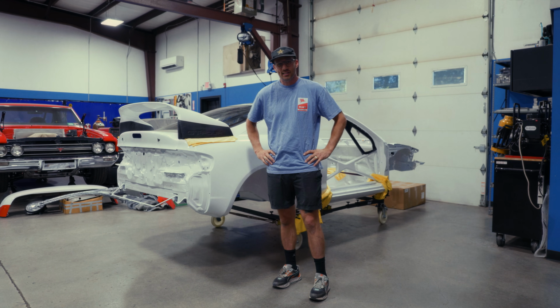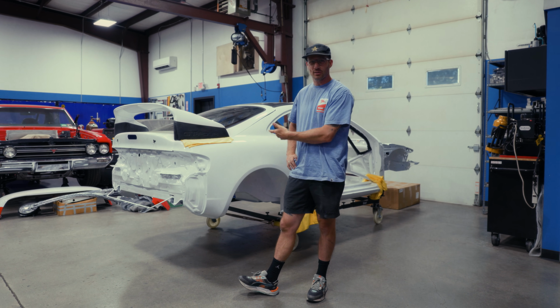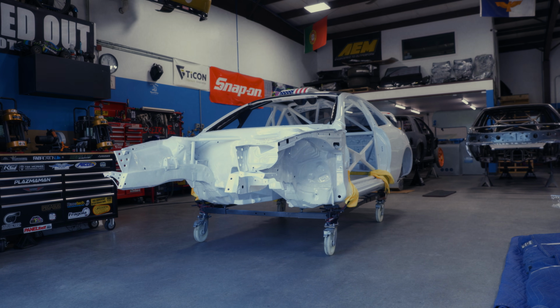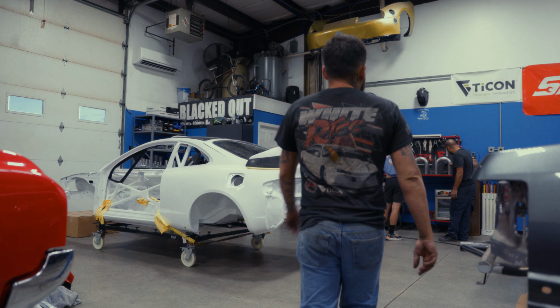All right, we're down at Victor's. He is stoked to see us. He's more stoked to see the car itself. Victory Auto did a phenomenal job on the chassis. It looks absolutely killer. Blew my expectations out of the water.